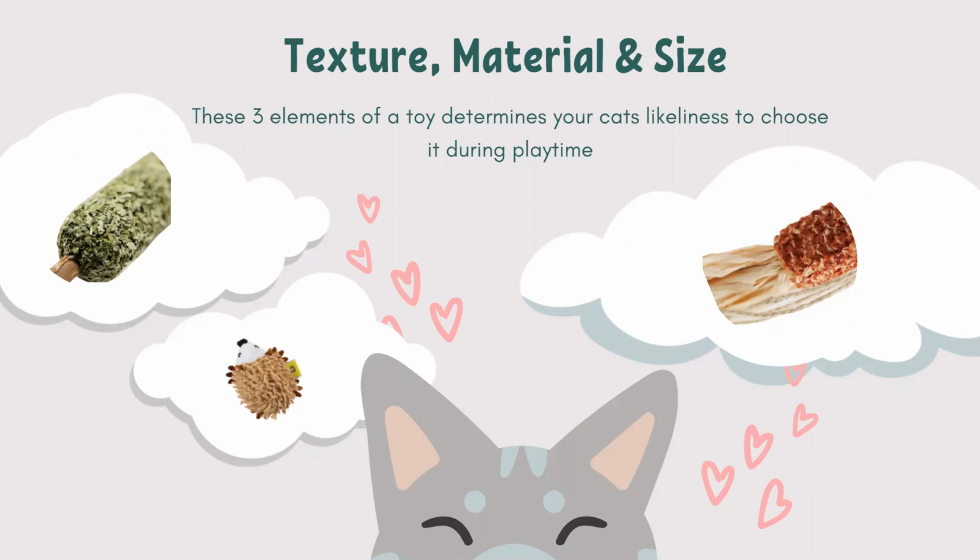So just like the different life stages, texture, material, and size also impact how your cat reacts to their toys. These are just 3 elements of a toy that determines your cat's likeliness to choose it during playtime. Certain textures and materials are not better than others, but just like Kyle was just discussing, every cat has different preferences. So we recommend making note of what your cat enjoys so you can find toys with similar features. And if you find they're not reacting to what they currently have, you can try out different toys.